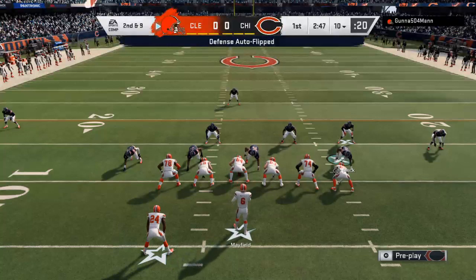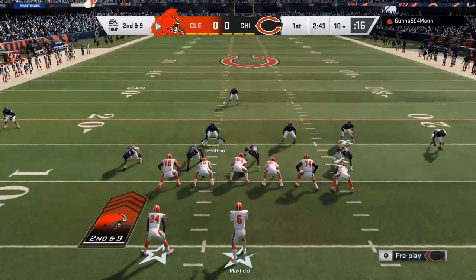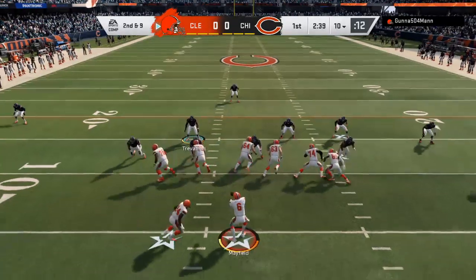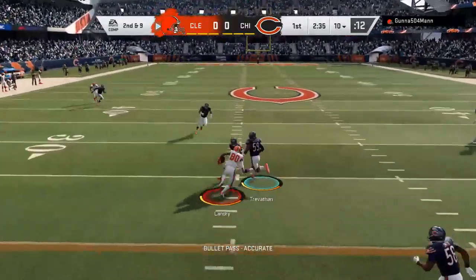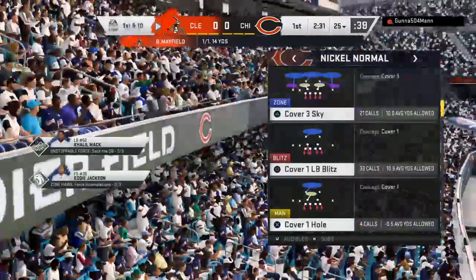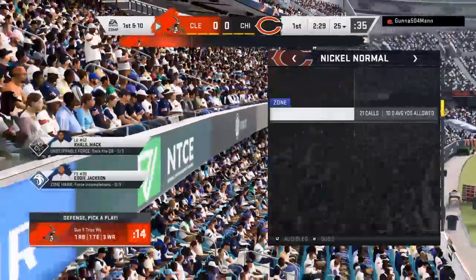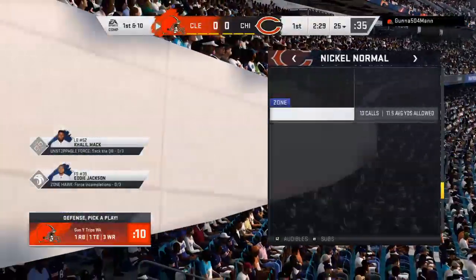The run only got a yard. Here's 2nd and 9. Play action now. Here's Mayfield. Over the middle and into the hands of his receiver, Landry. And brought down, but not before they're able to get it up to the 25. Give them 14 on that one and a first down.